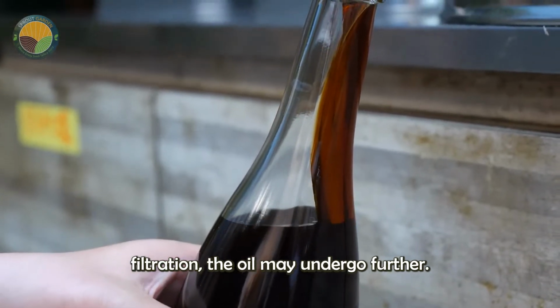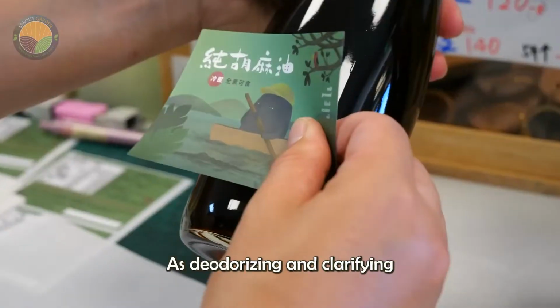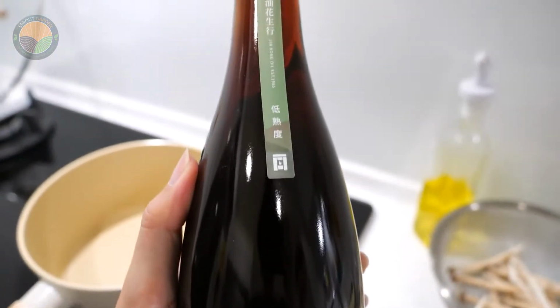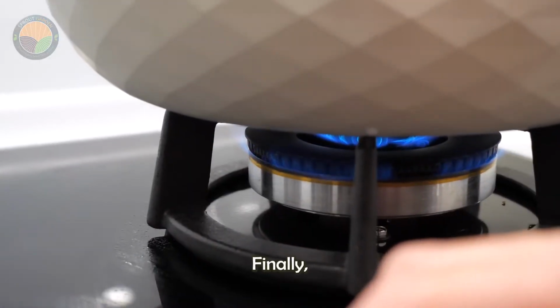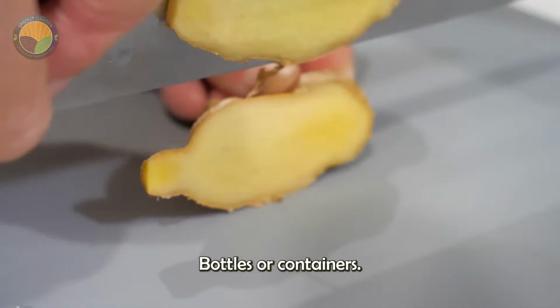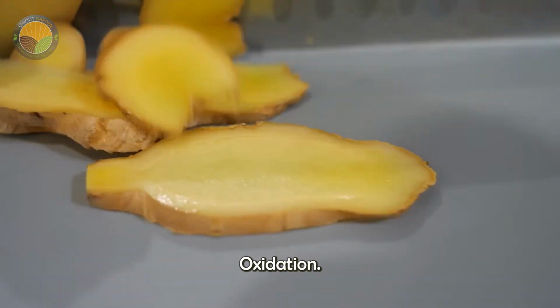After filtration, the oil may undergo further processing stages, such as deodorizing and clarifying, depending on market demands. Finally, the sesame oil is packaged in specialized bottles or containers and stored in a cool, dry place to prevent oxidation.